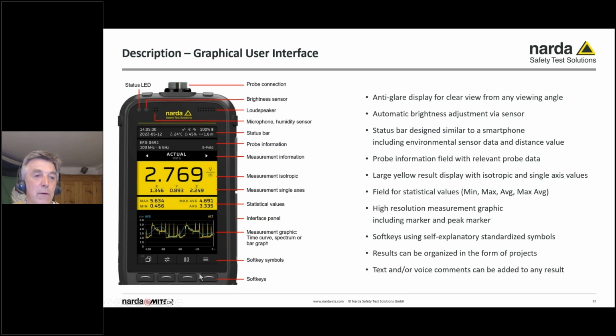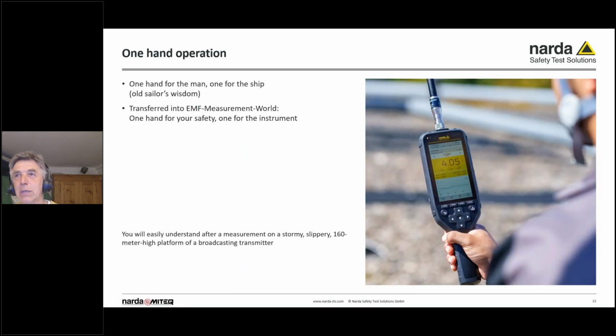So we have here 4 hard keys. And here you see the symbols for the hard keys, and you can control the whole instrument by one hand. As you can see here in this picture, you just need your thumb. And nowadays, all our thumbs are well trained by our mobile phones. So you can control the entire instrument just by your thumb. The only thing which you can't operate by your thumb is the on and off switch.